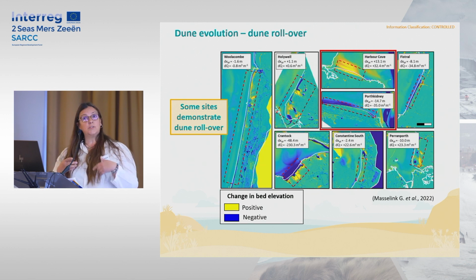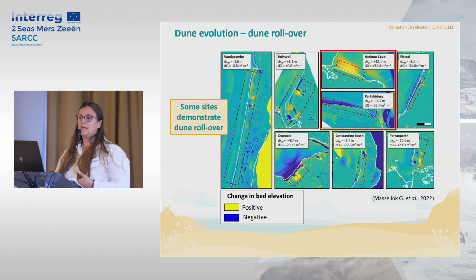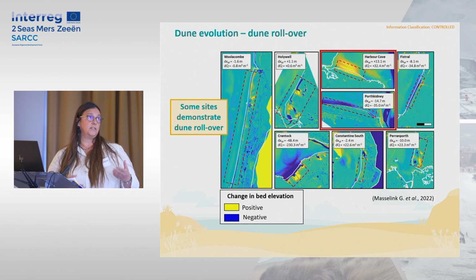Essentially, the dunes want to roll back. And this is a natural process, and it is nature's way of taking care of itself. And if the dune does have the space to move back, it will maintain its flood protection, it can still act as a buffer against erosion, and it can still support those habitats that are so important for biodiversity and nature conservation. But it does pose significant challenges for existing infrastructure, and that has kept you guys busy for the past 4 years.